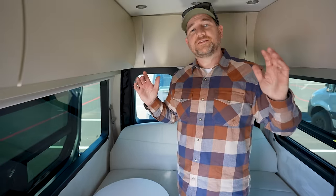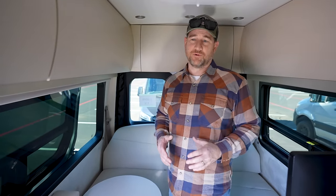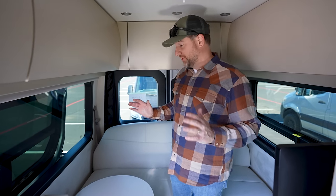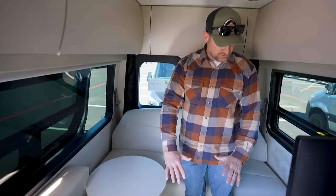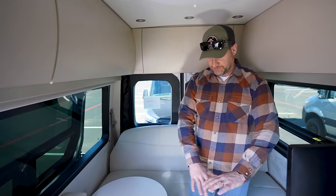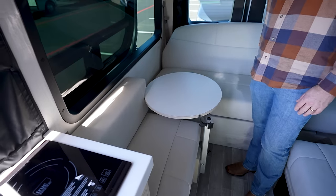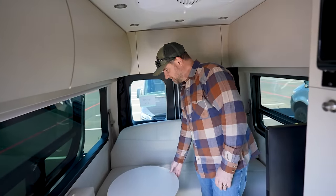All right, we are in the Pleasure Way Ascent TS. This is on the Mercedes 144 chassis, and it does have a unique layout. So this one has the power bed here and back. Obviously, this will convert into a full-size bed with all of the pieces and parts. It is set up with the table right now. I've never seen a round table. That's kind of cool. Yeah, this is different, so I do enjoy that.